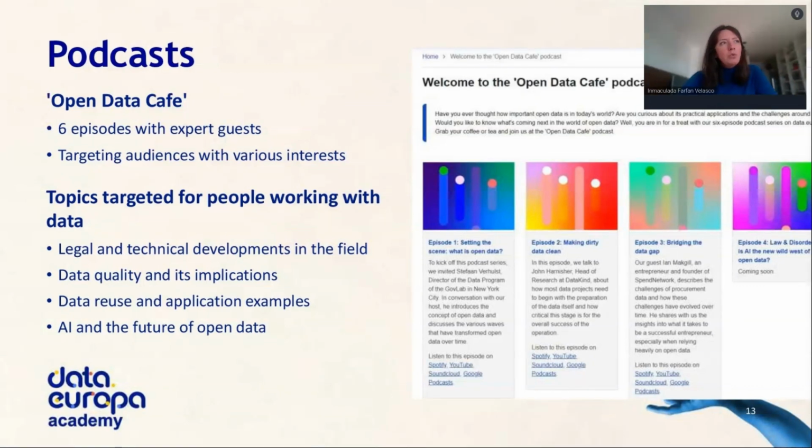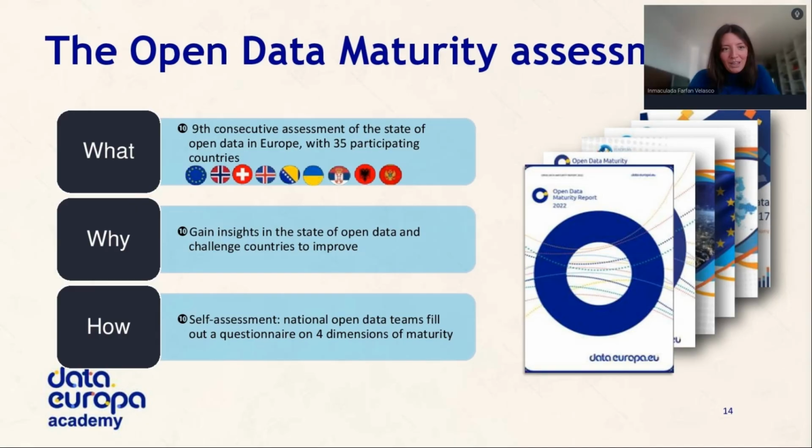We also go into data reuse cases, application examples on how they use data from the public sector to develop a full-fledged service. And of course, we also had to tackle a bit artificial intelligence and what is going to be the future of open data in this context. So I definitely suggest you go through it, because it's a very interesting piece of information you can get while you are doing your day-to-day activities.